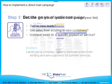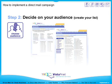Step 2 is to decide on the audience for your campaign and create your list. If you have a list of current customers or prospects, you can upload that list to use. Or if you don't have any list, or you just want a brand new list of target customers, you can choose to purchase a mailing list that meets your needs. For example, on the Vistaprint website, you can choose a mailing list of residential consumers, who are homeowners, who live within a 20-mile radius of my company.